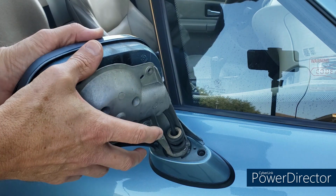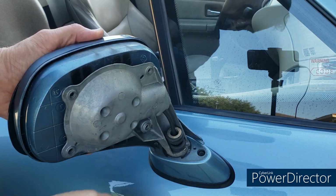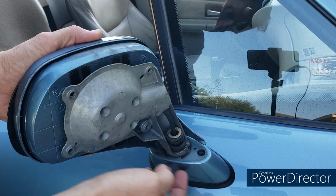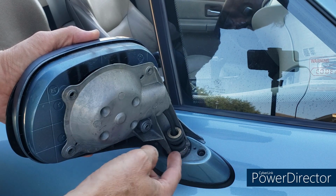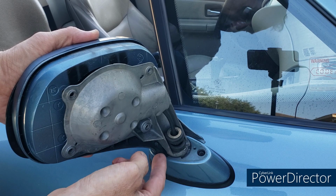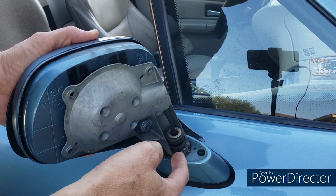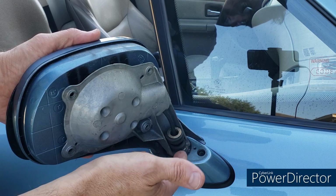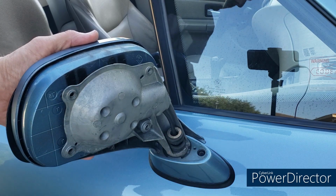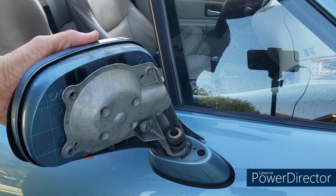And again, if your only problem is this won't swivel, if this part like mine is good, then you're fine. What I'm gonna do is clean this up, and you could take any kind of lubricant, penetrating lubricant, and put it in here, WD-40. I mean, it really doesn't make any difference what you use.